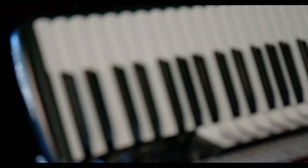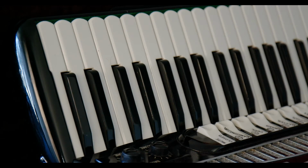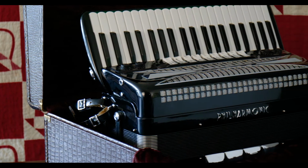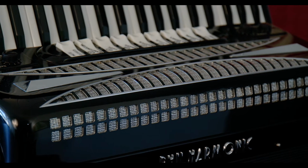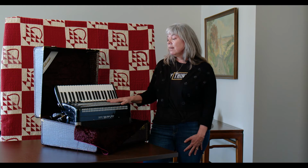My advice would be to just learn everything you can about them. And if you're interested in purchasing accordions, the best thing to do is to actually test it first, to be able to play it first and see if you like the sound. They all sound different. This one here that I have, this is from the 1970s, and it has an incredible sound to it. Even though it's from the 1970s, it's in really great condition. It was kept really well.